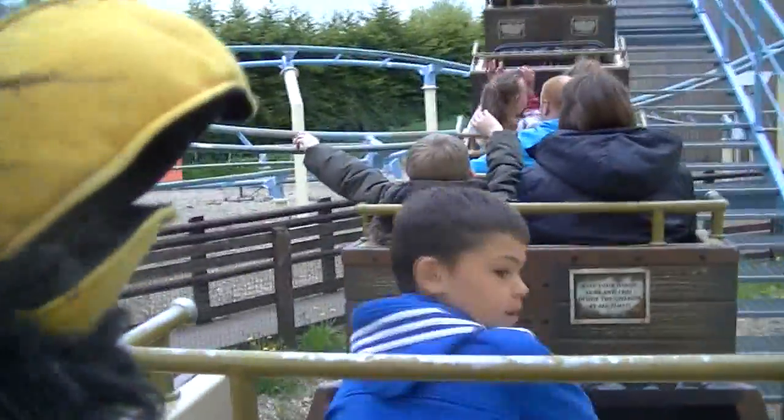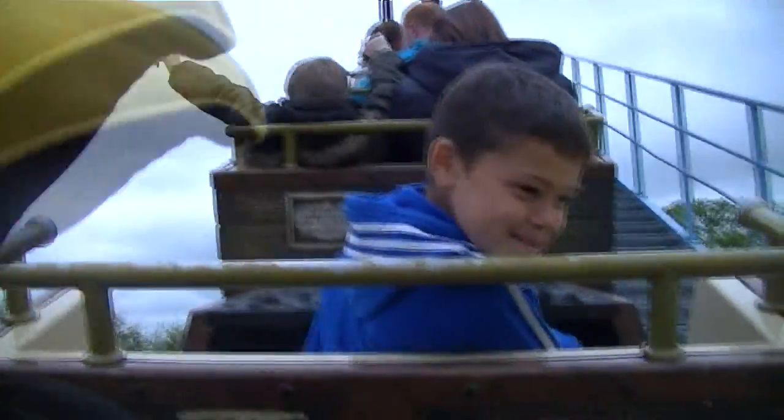Whee! Oh, I got scared. You with the rest of the park? Here we go! Whee! Air time!